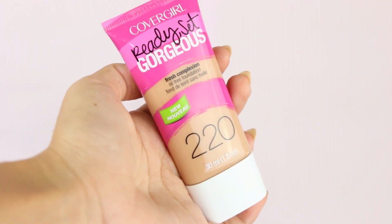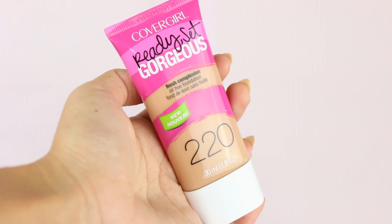The next thing that I got is the liquid foundation, and this one is in the shade 220. This foundation doesn't have SPF, and usually with drugstore foundations that's very rare, so I'm really excited to try this with the flash test and everything, just to see if it works for flash photography and special events.